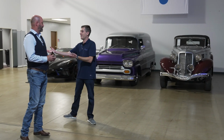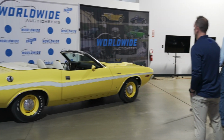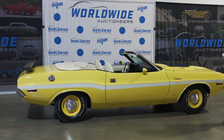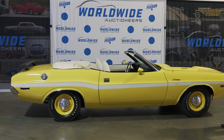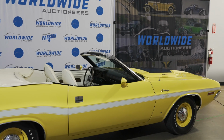And then look behind us, a highly optioned 1970 Challenger RT convertible with air conditioning. Now, I really like Mopars, and this is a good one. Yeah, that's iconic with the yellow wheels, everything. It is an awesome car.